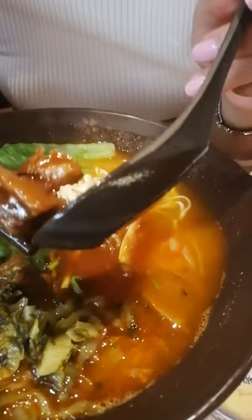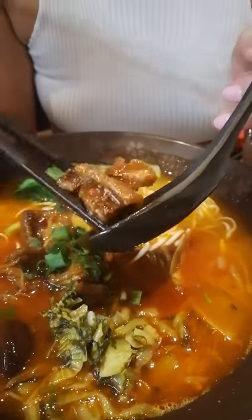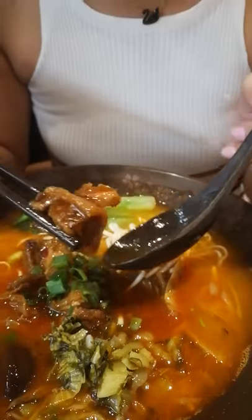So this is basically beef brisket. Spicy, of course. Beef brisket is super tender.